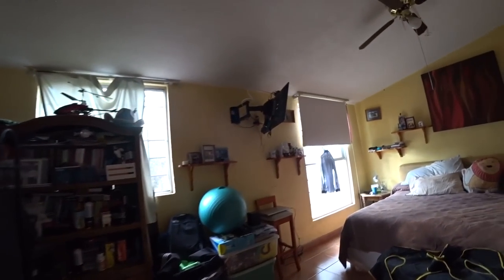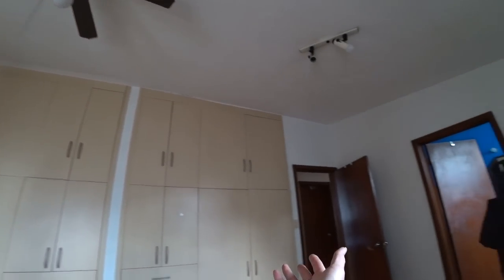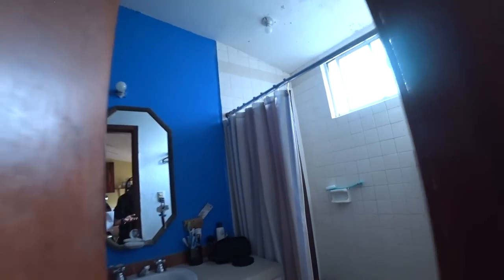So this one faces out to that front yard. It's pretty spacious, has a ton of closet space. And the reason it's the master is because it has its own bathroom connected. So you got the shower in here, a toilet tucked back there.